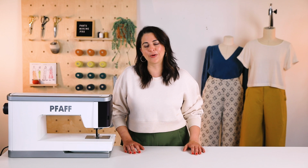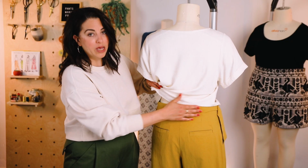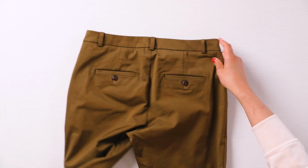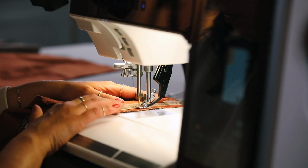If you love sewing your own clothes but are feeling intimidated to tackle making your own trousers, please let me help. I'm Heather Liu of sewing pattern company Closet Core Patterns, and in this, our latest sewing class, Learn to Sew Trousers, I'm going to teach you how to make pants and trousers of all kinds, anytime, anywhere, from the comfort of your own home. Yes, you can make pants, and I'm going to show you how.